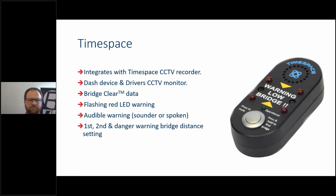Time space, this is the OAP of these solutions. It's been around for a good number of years now. A lot of vehicles have got time space CCTV recorders on them already. This bolts onto the existing recorder, and it's got a device that sits on the dashboard that again flashes lights and makes a noise at you. This one you can use pre-recorded messages if that's going to make more of an effect on the driver, as well as through the little device that's on there. If the driver's got a CCTV monitor, it puts up a message on that as well.